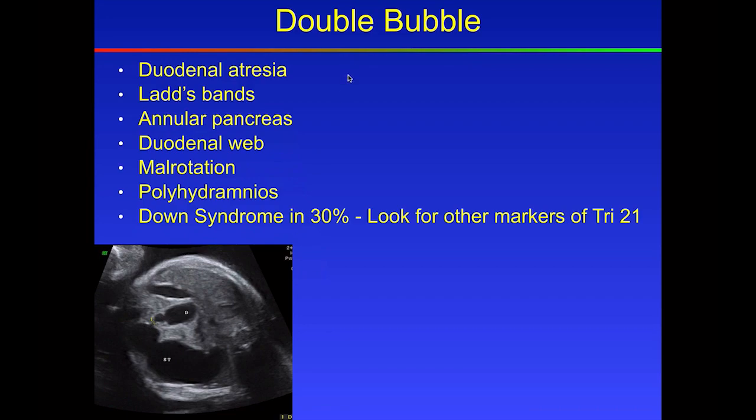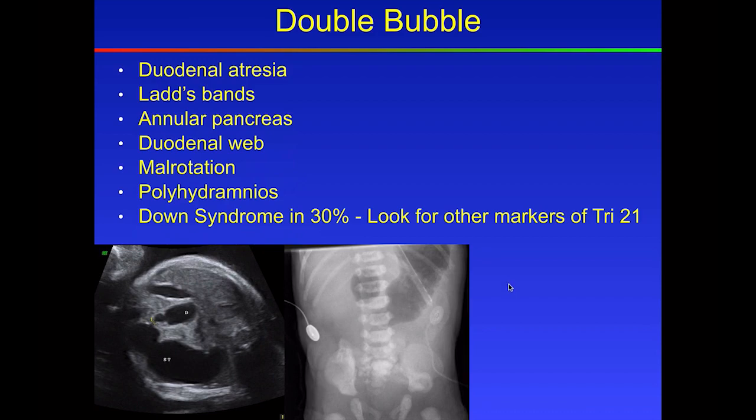And we should be thinking about duodenal atresia, can also be Ladd's bands, annular pancreas, duodenal web, malrotation, and these will often have polyhydramnios and significant polyhydramnios if they can't get any fluid through a duodenal atresia. So in Down syndrome, up to 30% of these will have Down syndrome, so you always want to go look for the other markers of trisomy 21 in these cases.